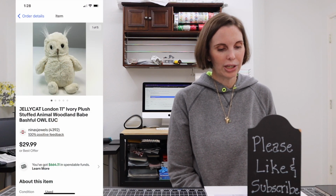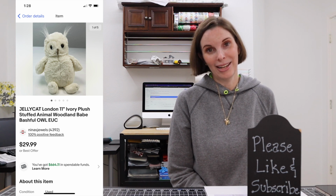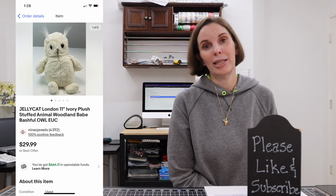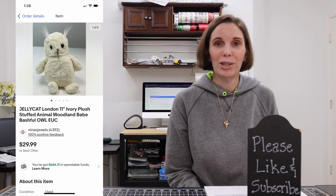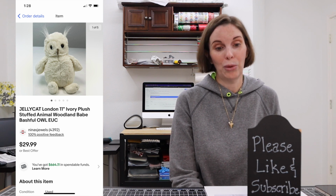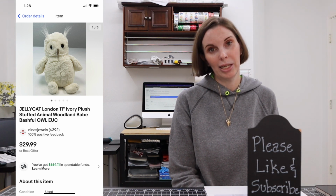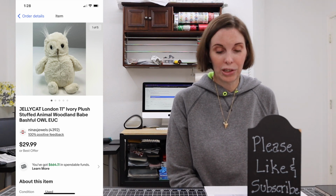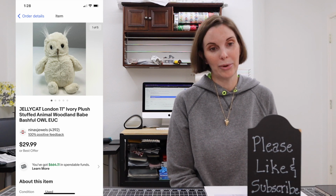Next up was a Jellycat ivory plush stuffed animal owl. And Jellycat is a great seller. Usually Jellycat is a plush brand that can fetch a really high price with certain styles of the plush. You know, do your research when you find a Jellycat. Some of them can go for really, really high. This owl wasn't very valuable, but I always pick up Jellycat if I see it because it sells really, really well. This one we had gotten at a garage sale for just $1, and this one sold for $29.99, which was our full asking price.